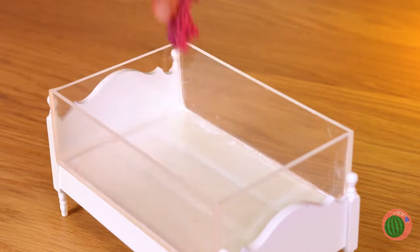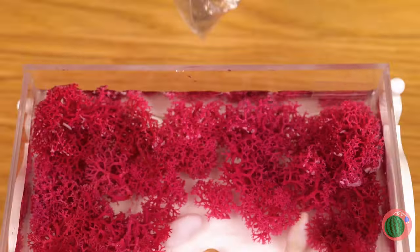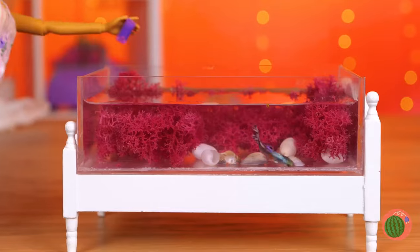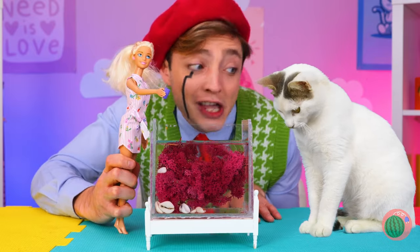We're building a bed for a fish that never sleeps. It's the thought that counts, though. Here you go, little fishy. Enjoy your lunch. Wow. Aw, look at them all together.